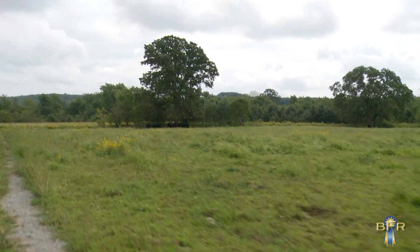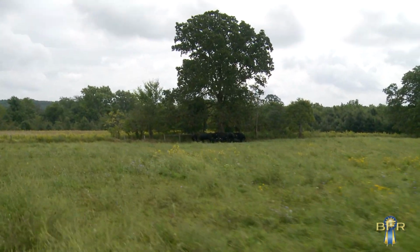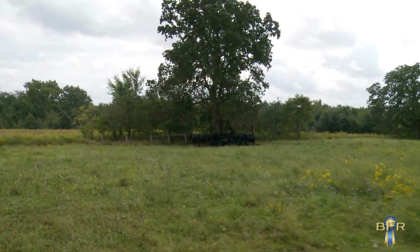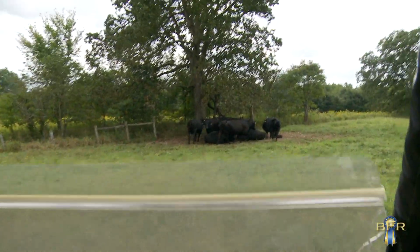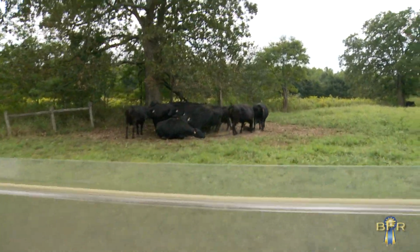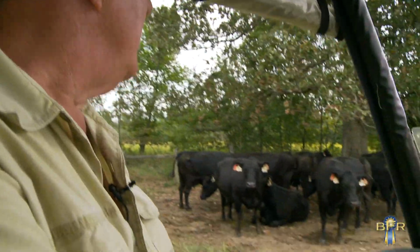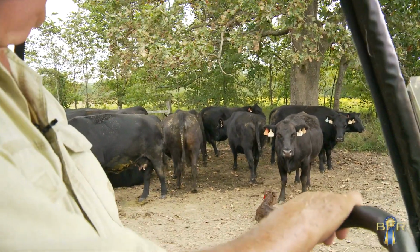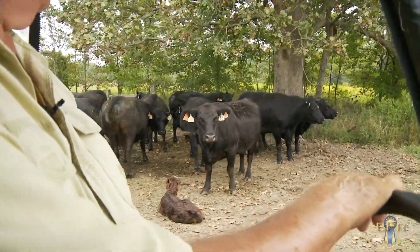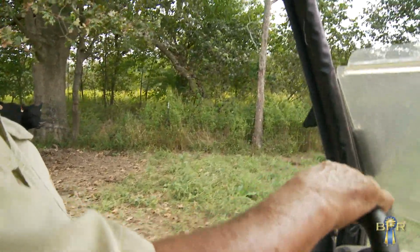Here's a fall calving group of cows. These are predominantly Angus. I don't think there's any black baldies in this bunch. I think they're all Angus. They're all laying here in the shade, taking it easy. There's one of the new babies. That one's already been tagged. That's number 10's calf. There's a bunch of them just about ready to pop. When they start loosening up behind, that's a pretty good sign they're getting pretty close to calving.